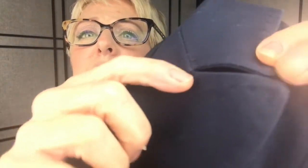I gave myself a manicure last night and I didn't polish my nails. I just buffed them and filed them, and I'm gonna polish them today. But already, look, my cuticles are a mess. I'm so sorry. That's life.